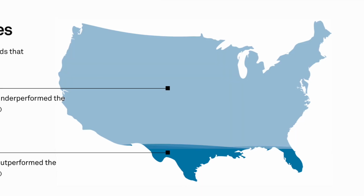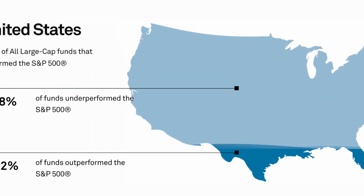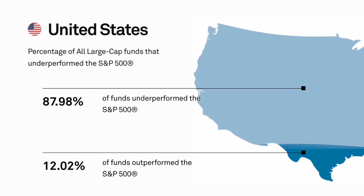So research from SPIVA shows that over 15 years, 87.98% of all large cap funds underperformed the S&P 500. So that means that almost 88% of actively managed funds underperformed the S&P 500. So that means if you invest in an index like the S&P 500, you are much more likely to do better than had you invested in an actively managed fund, or if you're going away and picking different stocks and shares yourself.